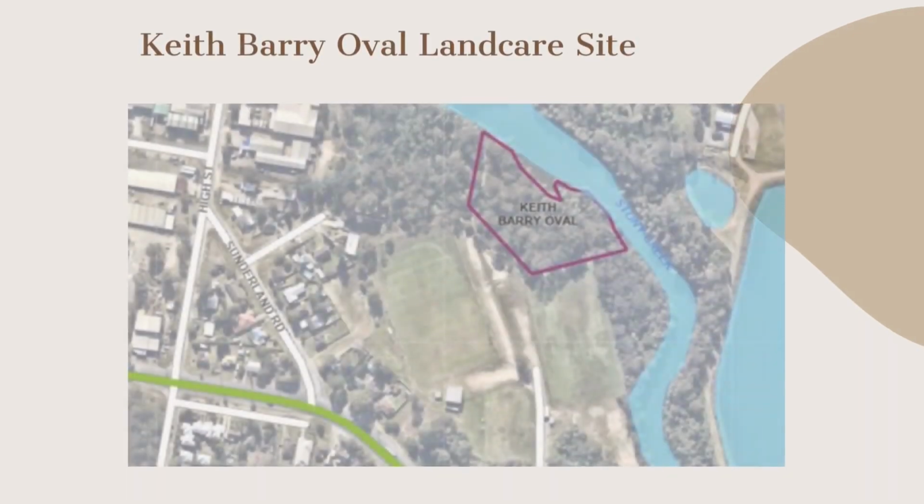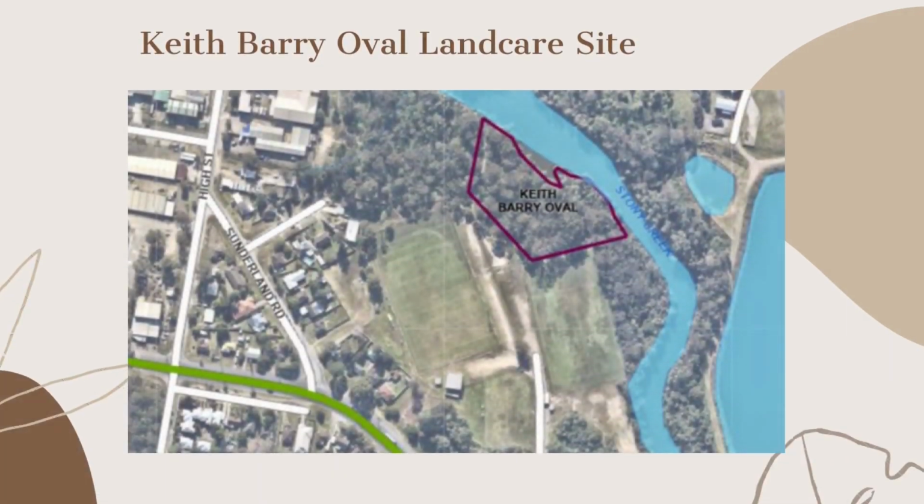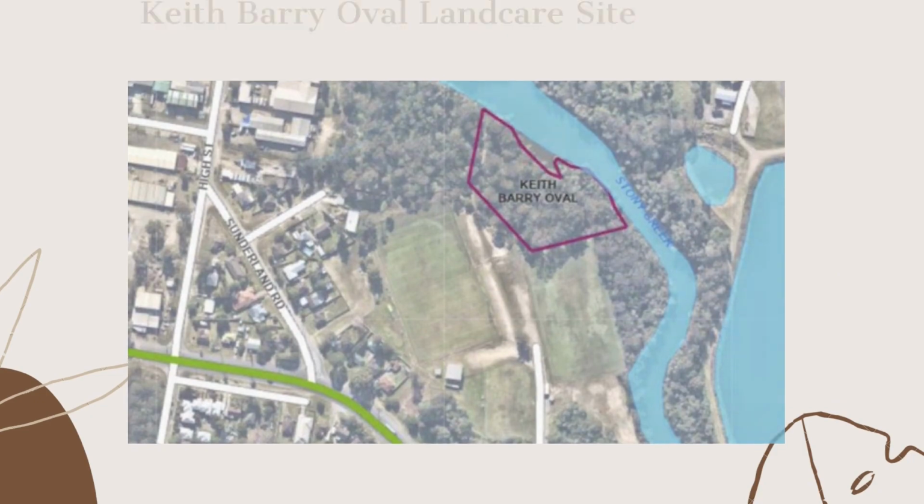The site is part of several hectares of EEC, the Endangered Ecological Community, and it's bounded by Stony Creek, two parts of the footy oval, and then the industrial area on the western side of it.